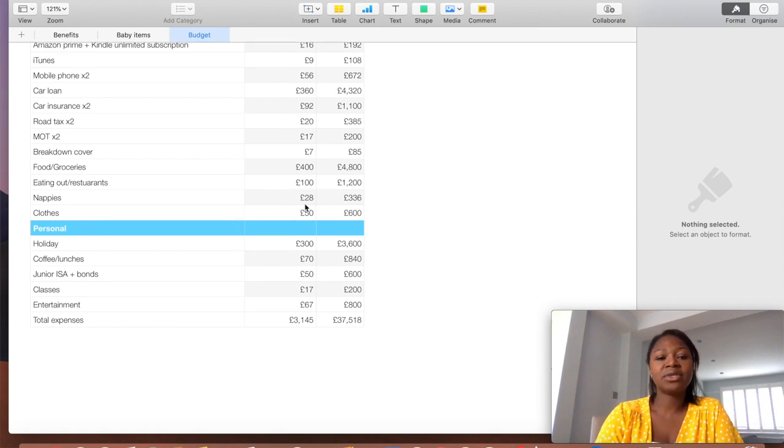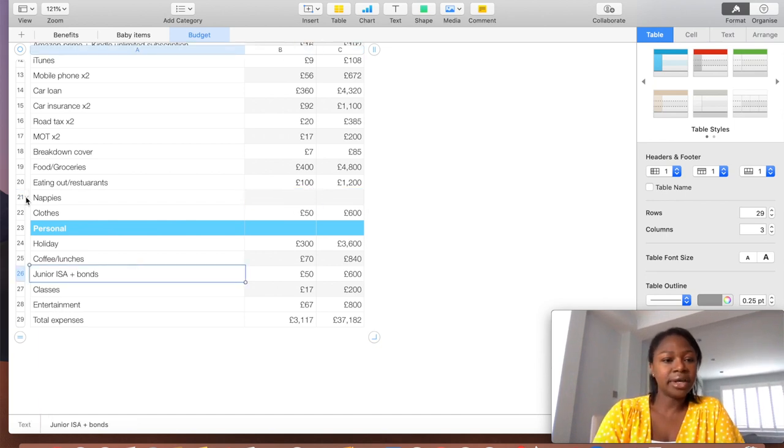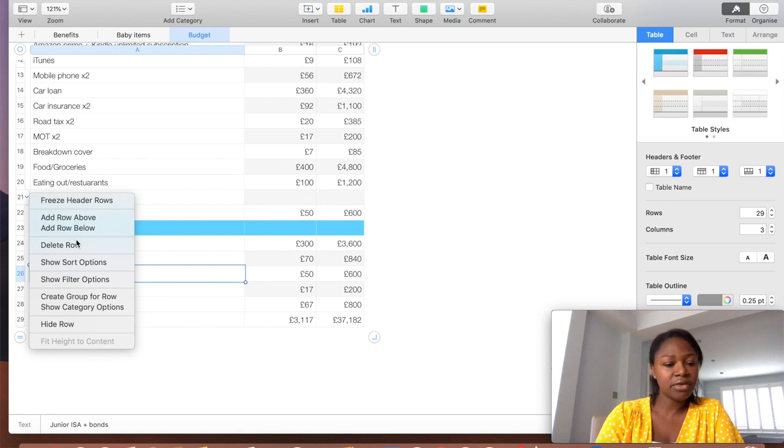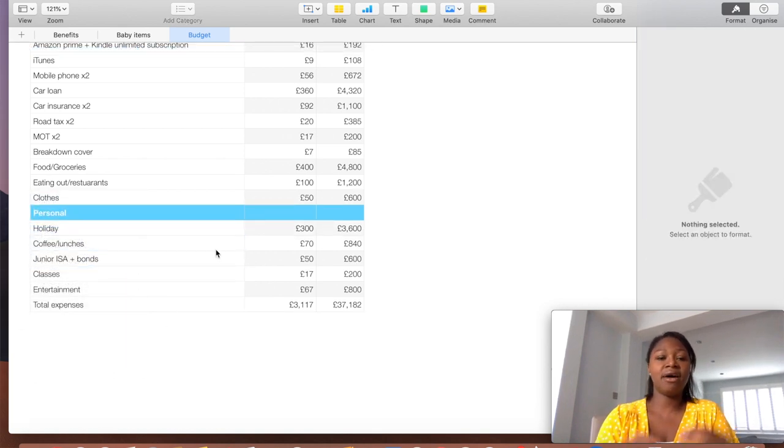And then nappies as well. Although I've accounted for nappies in the previous tab, I actually don't know why I've got nappies twice. So anyway, I'll just take this out. So if I take that out, delete row. Okay.